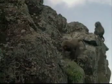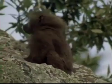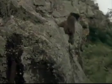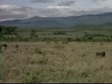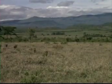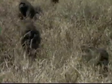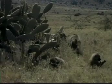A group of baboons always travel in a well-established order. Males are at the front and back of the group, while females and children are in the middle. The older females stay to the outside. That way the little ones are well protected. Baboons are always on the lookout for tasty food. Cacti are one of their favorite delicacies.